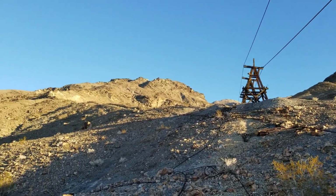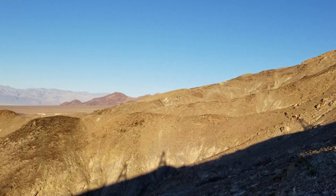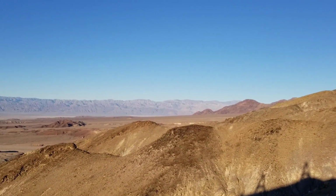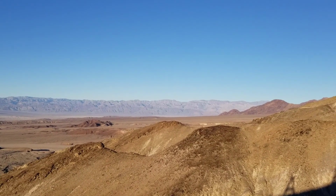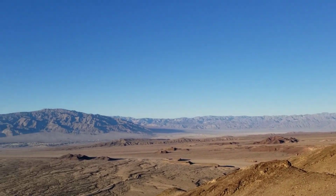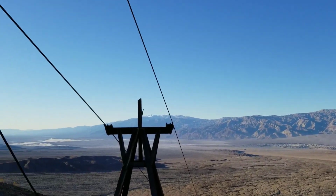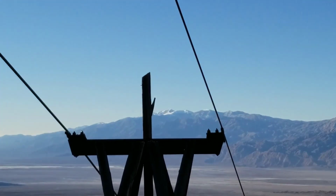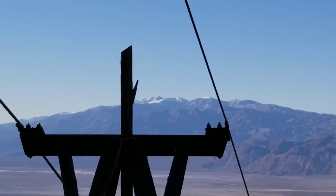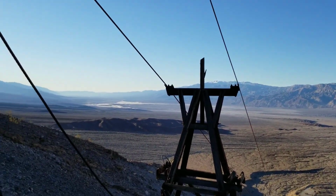And then just a little more of the 360-degree view. Looking northwest actually. There's the Last Chance Range, the Cottonwood Range. There's the Panamint Range to the west, and there you can see Telescope Peak right through the tram tower.